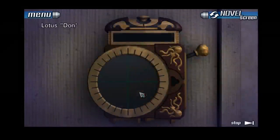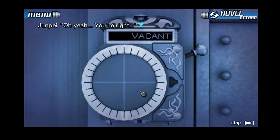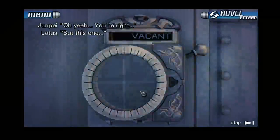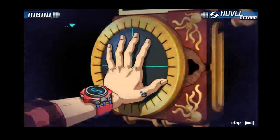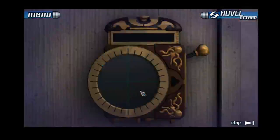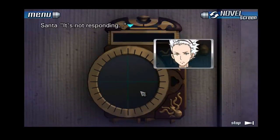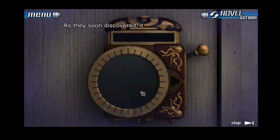Oh. Don't you remember? The red at the central staircase? If no one was inside, it said vacant. Oh yeah, you're right. But this one, there's nothing on it, right? I wonder if it's broken. Only one way to find out. It's not responding. All four turns placed their hands over the red, but it refused to respond. They pulled out the lever, and it still did nothing.